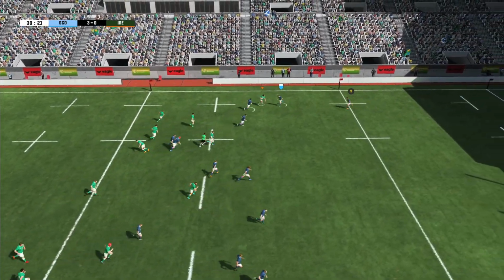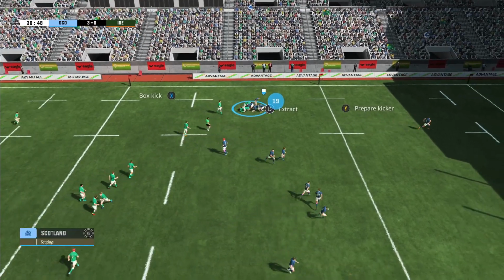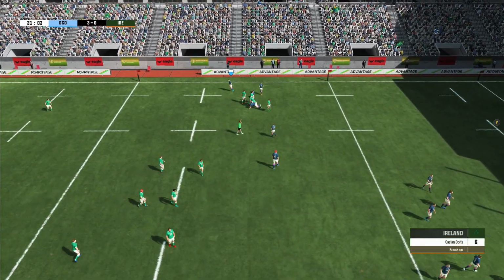It gets out to James Lowe. Kyle Steyn doesn't bite the tackle. He tries to work around it, doesn't go for him. George Horn. Oh, Keelan Doris.